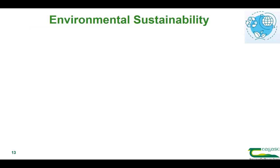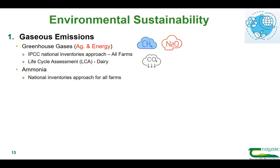Okay, so moving into the final leg of the stool. The final leg of the stool is the environmental sustainability. So okay, we're looking at different dimensions here. The first dimension of environmental sustainability, we're looking at gaseous emissions. So we're tracking greenhouse gases, both agriculture and energy, but we're going to focus on agriculture in this presentation.